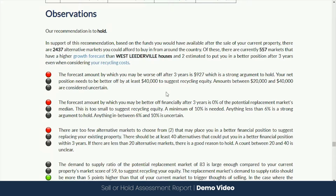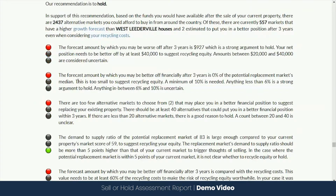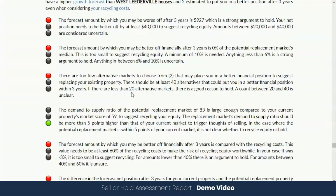Now, the second paragraph measures pretty much the same thing, but as a percentage of the current property's value. The system wants to see a significantly better position gained for the investor before suggesting a sell. The third paragraph considers the count of alternative markets available that are forecast to put the investor in a better financial position after 3 years.